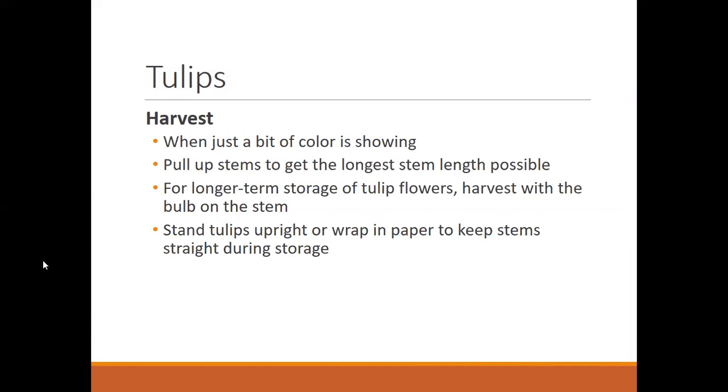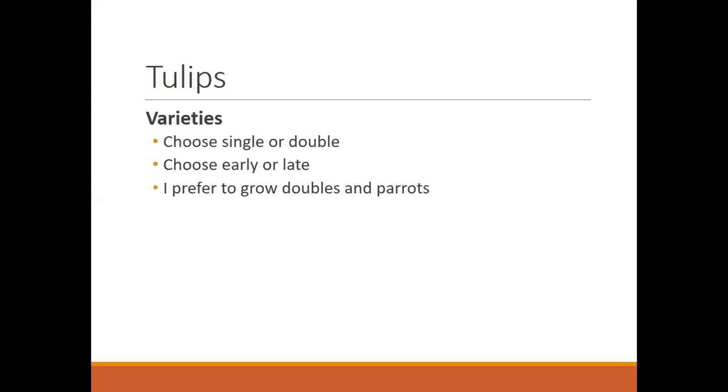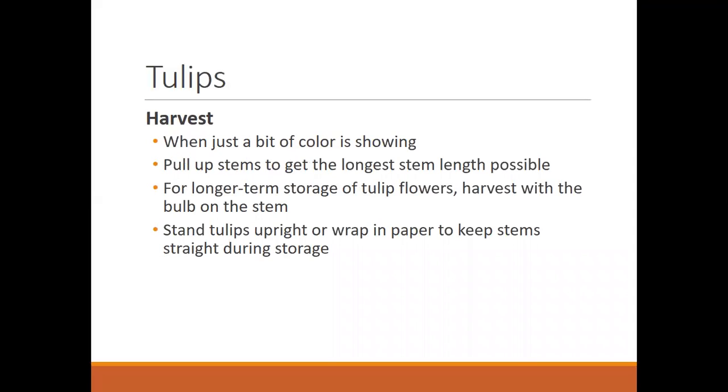Harvest time on those, you're going to harvest when just a little bit of color is peeking out. Back to this photo here, that big one in the center would be too far open. Obviously, I would still harvest it, but that's not where we really want to harvest if we want to hold these for a period of time. We want more the ones in the back where they're just starting to show some color. And the goal here is to have as long a stem as possible, especially if you're going to be selling to florists. Stem length is key.